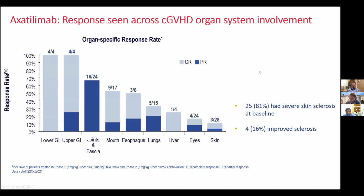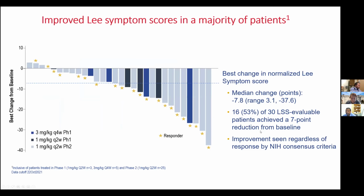The next question people commonly ask is, how about organ-specific responses? Light gray or bluish is the CR rates, and the dark one is the PR. Lower GI, everybody seems to have good responses. What's of interest to us is the joints and the skin, which here seems to be PR, based on its antifibrotic mechanisms. People ask me what happens to the lung, which is more common and challenging to handle. It seems like at least 5 out of 15 patients achieved CR when they had lung involvement. And about 80% had severe skin sclerosis at baseline, and close to 16% had improvement in sclerosis.